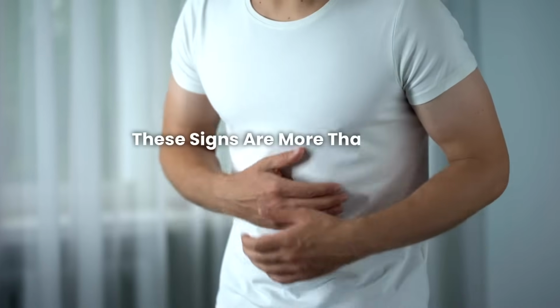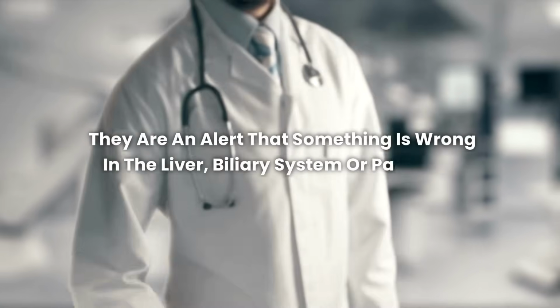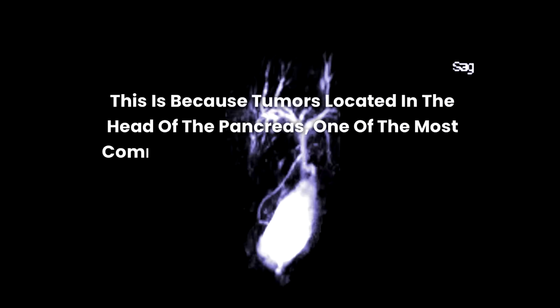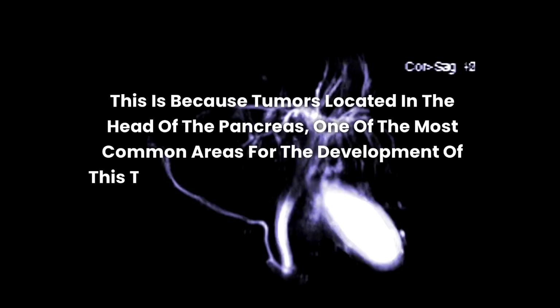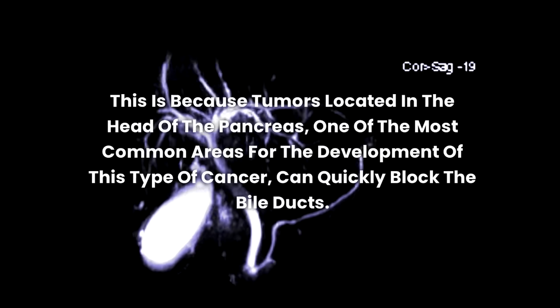These signs are more than just a nuisance. They are an alert that something is wrong in the liver, biliary system, or pancreas. In the case of pancreatic cancer, jaundice may be the first noticeable symptom, even before other signs appear. This is because tumors located in the head of the pancreas, one of the most common areas for the development of this type of cancer, can quickly block the bile ducts.